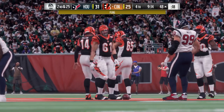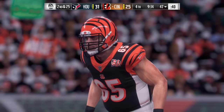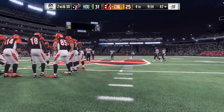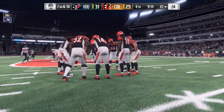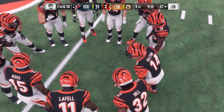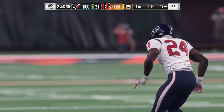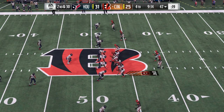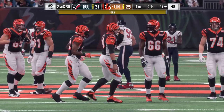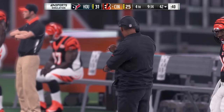And here is motion again. False start offense. So this will be accepted as it moves the offense backwards. Looks like the defense in press coverage here. And now movement again, and they'll march even further backward. False start offense. So that one will be accepted.